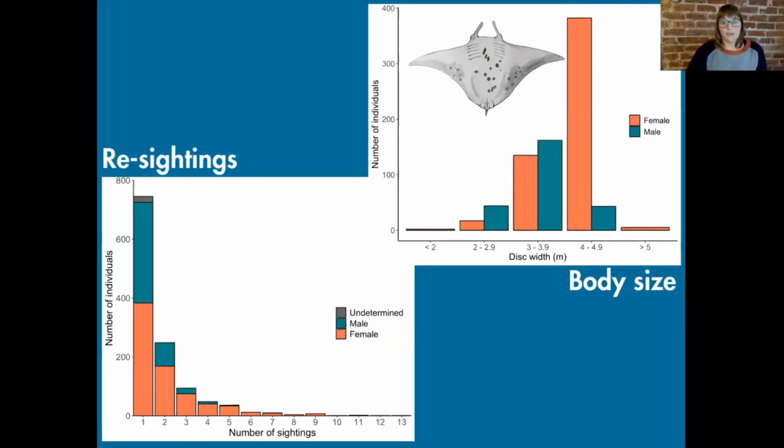We've also got a population, if you look over to the right-hand side, of larger individuals. So this plot here shows the disc width and the number of individuals that fits within that category. Disc width is measured wingtip to wingtip, and it's showing that Mozambique has quite a large population in terms of body size. So we are lacking immature individuals in Mozambique. It's a question we've been pondering for quite a while, as to where the juveniles are. We're seeing a lot of large adults either reaching sexual maturity or already sexually mature.